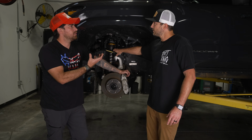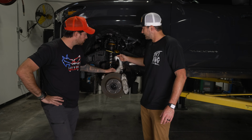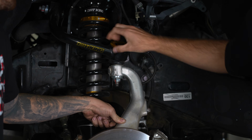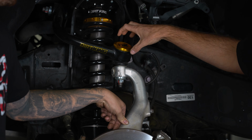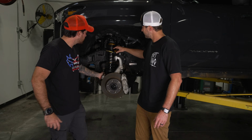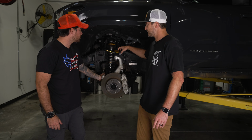What are some of the bad things that you're mentioning? So when you over articulate that ball joint, it's going to break the neck of it, or it's going to pop the ball out of the socket on the ball joint. So not only do we reposition this and have more articulation in our ball joint, we also reposition where this ball joint is, because as you can see, vehicles have anti-dive. And what happens is when you change the lift, it's moving this, which is changing your suspension geometry. You have to reposition this.